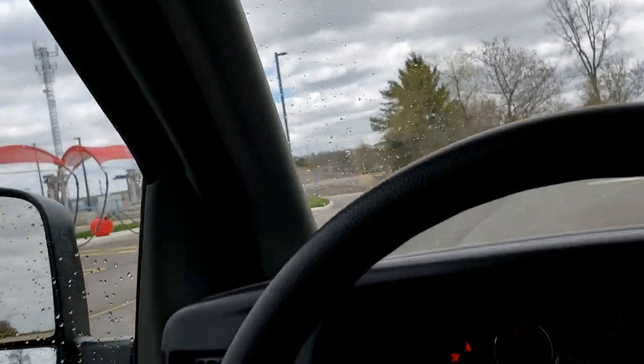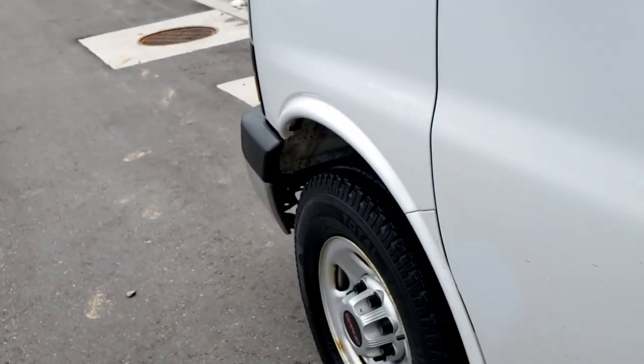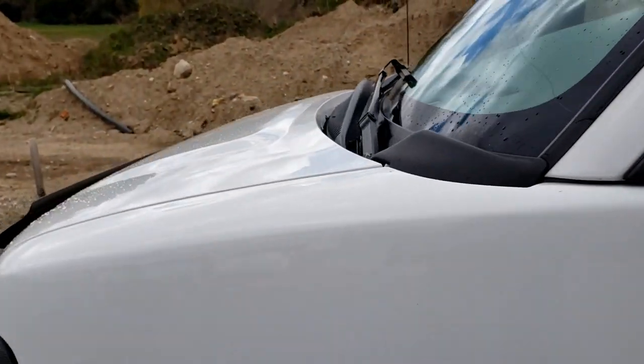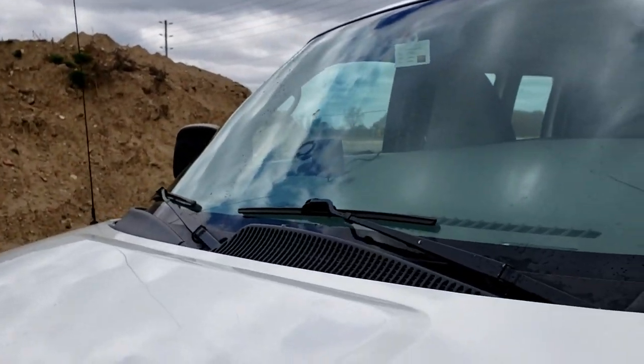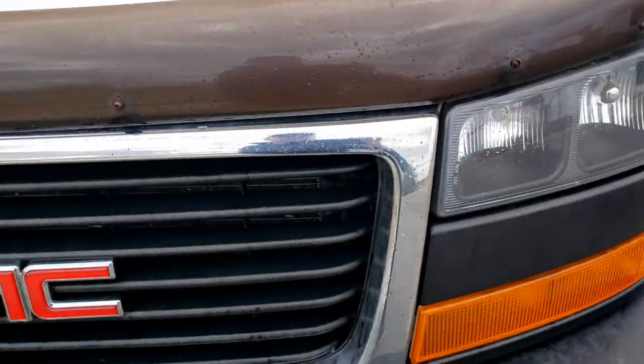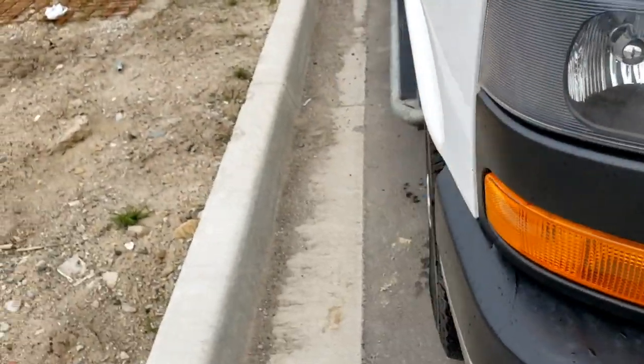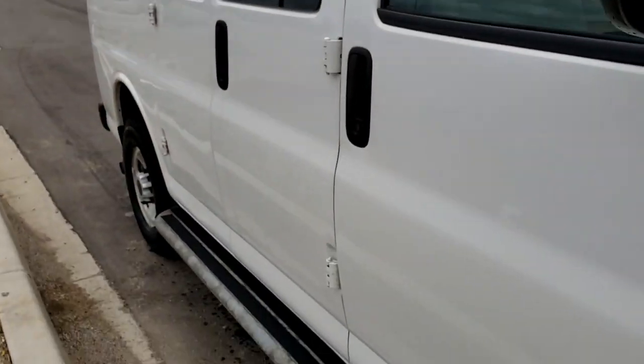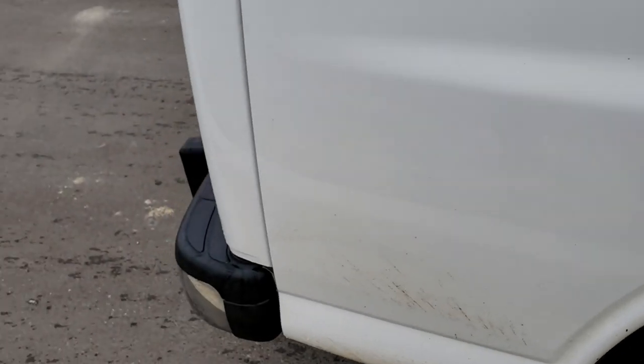Alright, let's have a quick look and then I'll give them my thoughts. I noticed looking out, it did get quite a few of the bugs and that off the windshield. Yeah, got some of that off, but that's going to be a little tough. I'll have to wipe that off myself.